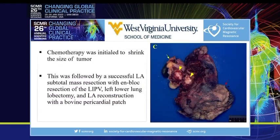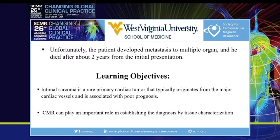Chemotherapy was initiated to shrink the mass. Then successful resection of the mass was performed with LA reconstruction. Unfortunately, the patient developed metastasis to multiple organs, including the brain, and passed away within 2 years of the initial presentation.